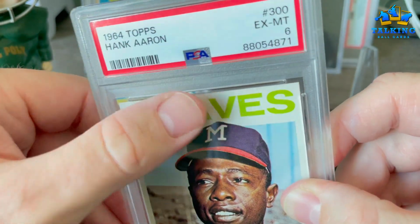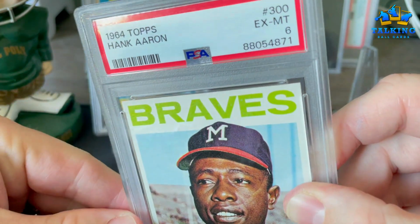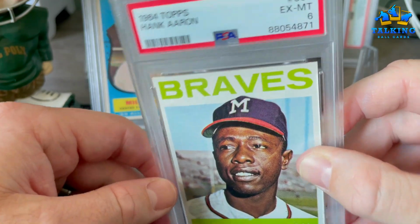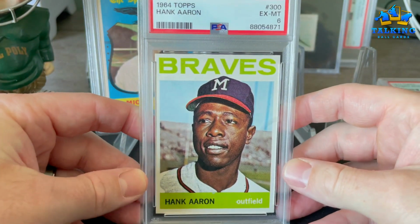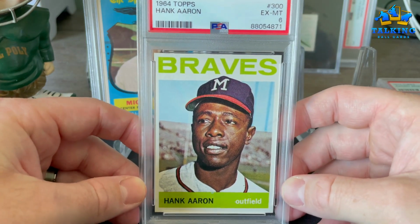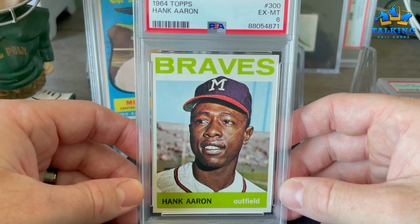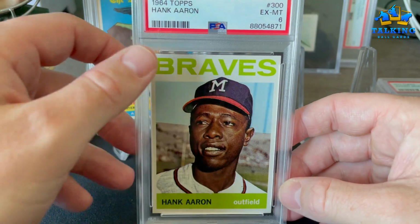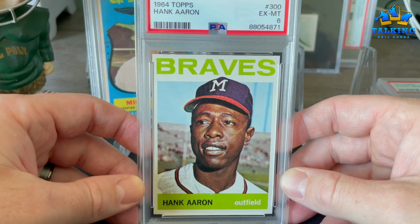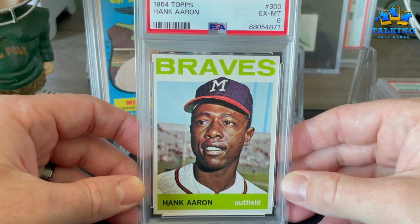Runs along the top, through the B a little bit. Let's see if I could get a slightly better angle. Can you see that there? Anyways, they just missed the wrinkle. They gave it a 6, which is incredible. I mean, it looks great, but they kind of flubbed on this one. They definitely missed that wrinkle. So a little bit of PSA slop in the mix, and that's to be expected.